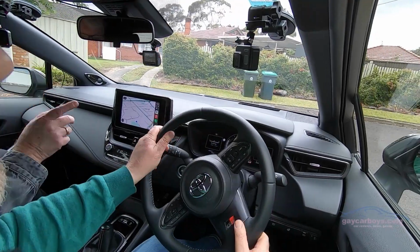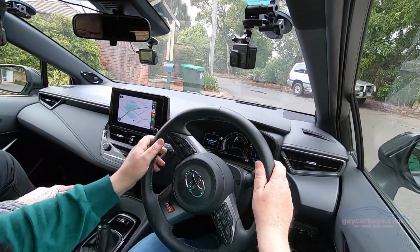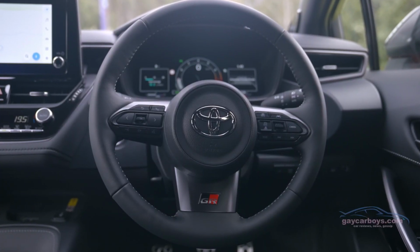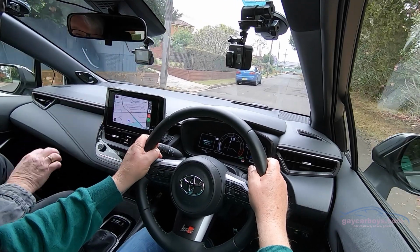As we take off, the first thing that you notice is that just up here at the top, there's a hole in the top of the dash. That's where the heads-up display projects from to come up onto the windscreen. There's a digital dash in front of David. I'd say that's 12 inches-ish and some change. And there's a 7-inch thing.